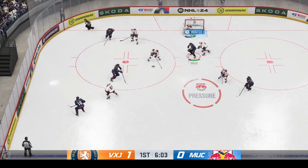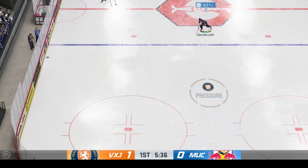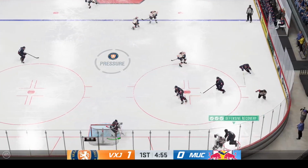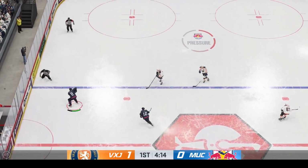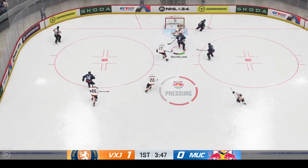The Red Bulls carried along the wall. And that's a smart heads up play by Carlson. Runs him hard into the wall. Taken along the wall by Smith. Looking to make something happen at center. Drives to the sweet spot.